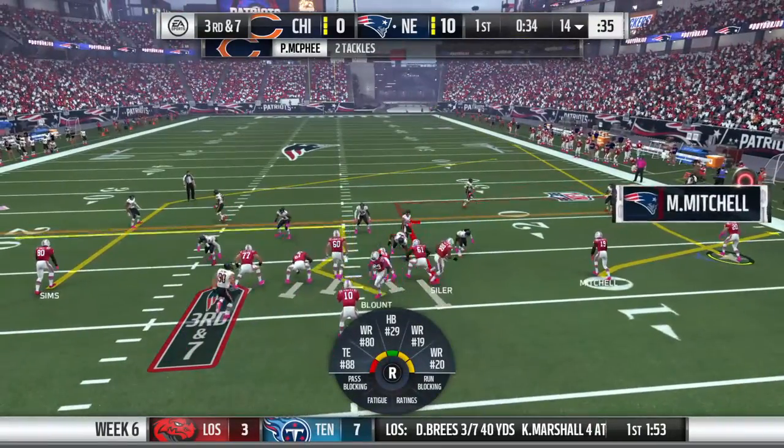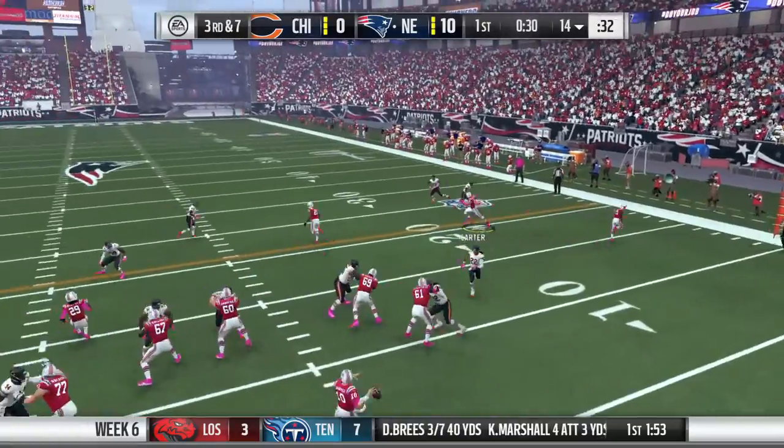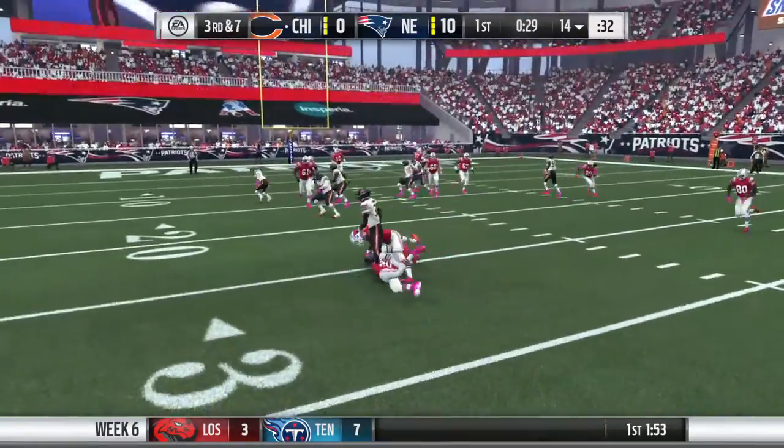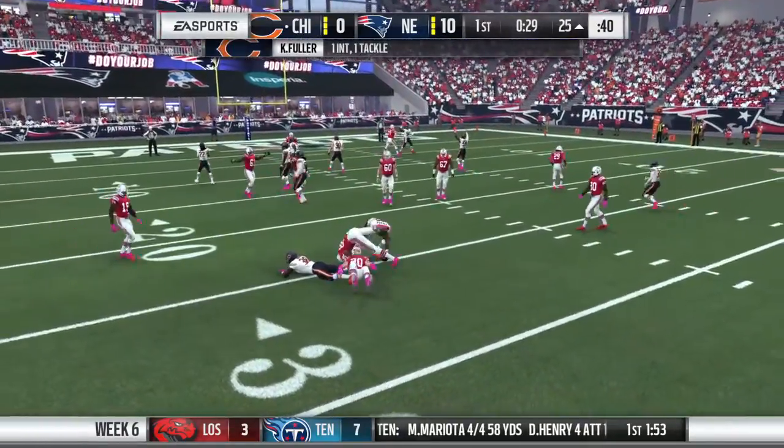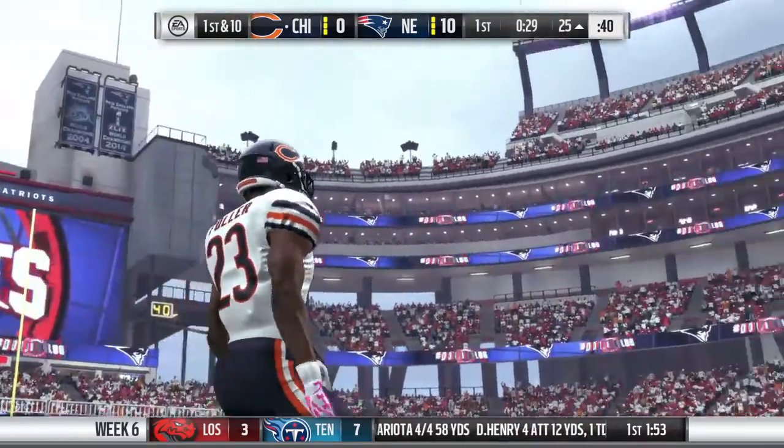Pernell McPhee in there on the stop. So 3rd and 7 and an extra defensive back on the field here. Into a double team, and it's intercepted. Picked off by Kyle Fuller. And his guys will take over at the 25.